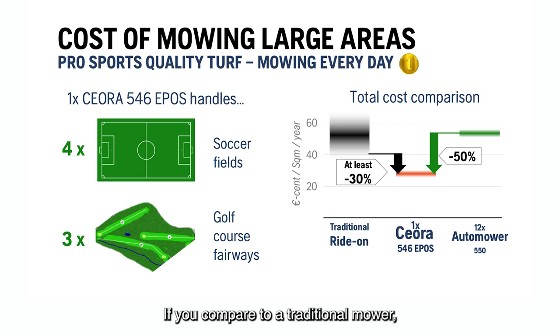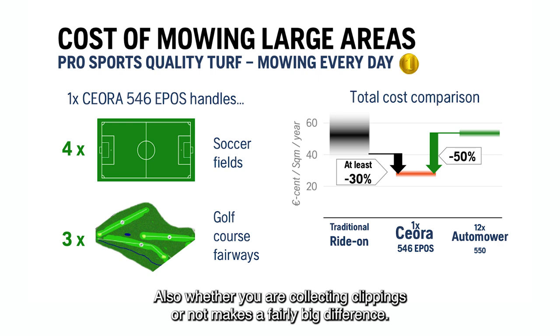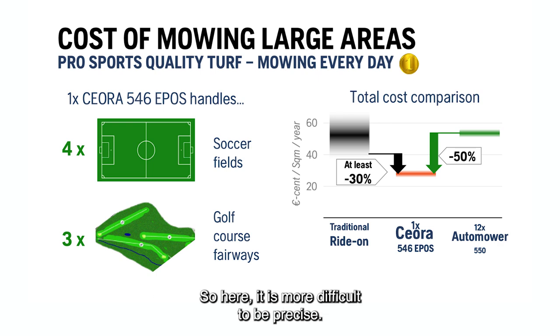If you compare to a traditional mower, the cost to maintain varies more because the labor cost varies a lot between different markets. Also, whether you are collecting clippings or not makes a fairly big difference. So here it is more difficult to be precise.